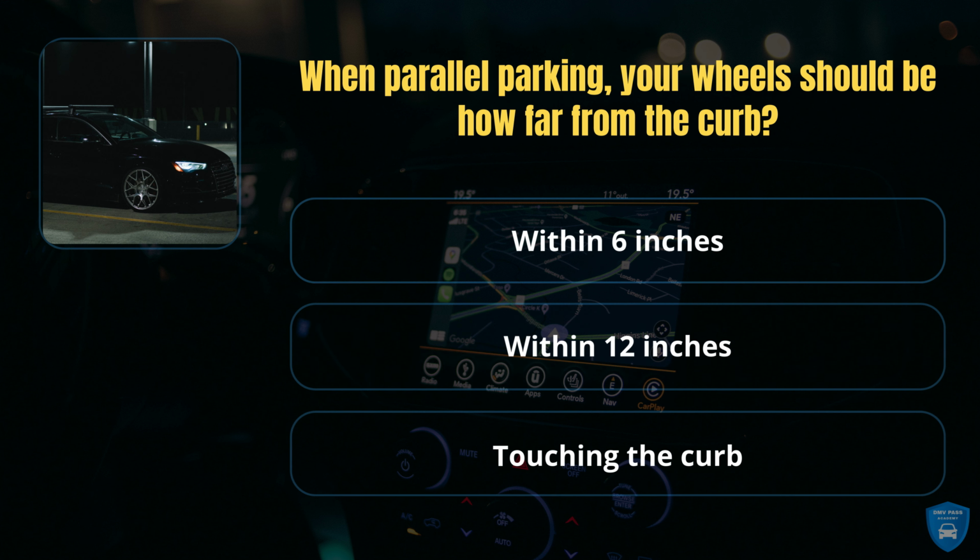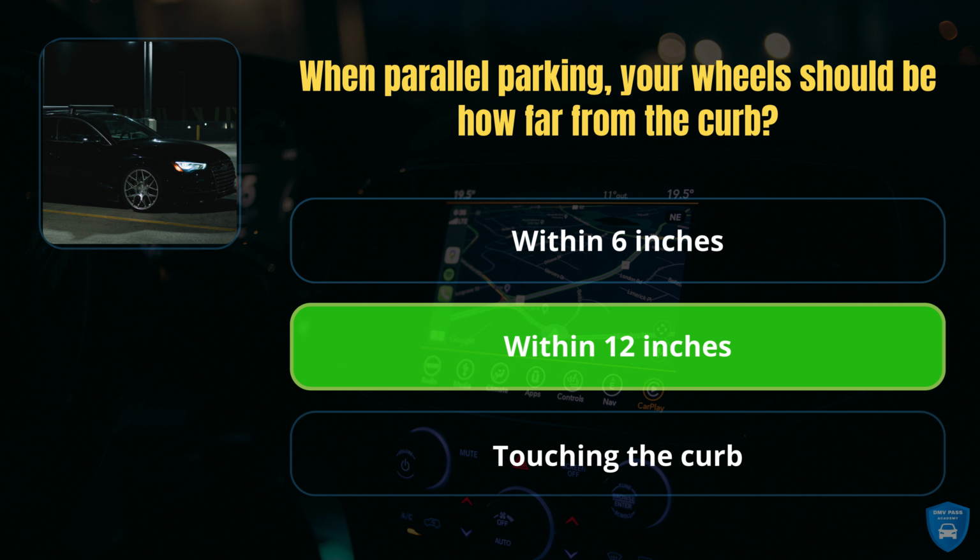Question number 17. When parallel parking, your wheels should be how far from the curb? Option A, within 6 inches. Option B, within 12 inches. Option C, touching the curb. The correct answer is B, parking within 1 foot meets legal requirements.